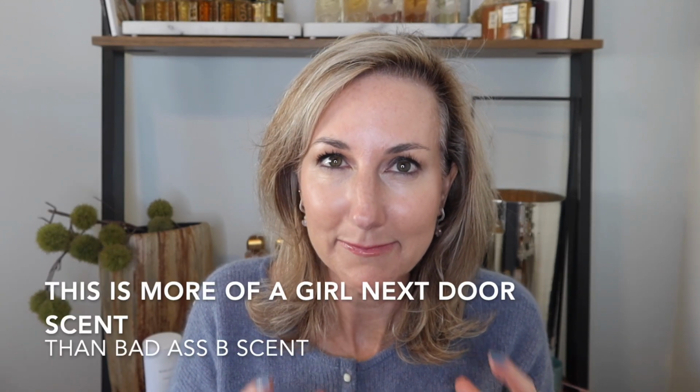There are definitely perfumes that I wear that I know are going to be head turners, and people will ask me what I'm wearing, where this really is going to be a fragrance that will mesh with you, and you're going to just smell really nice, clean, like you've taken a shower, you're put together, and you just smell like a really nice person.